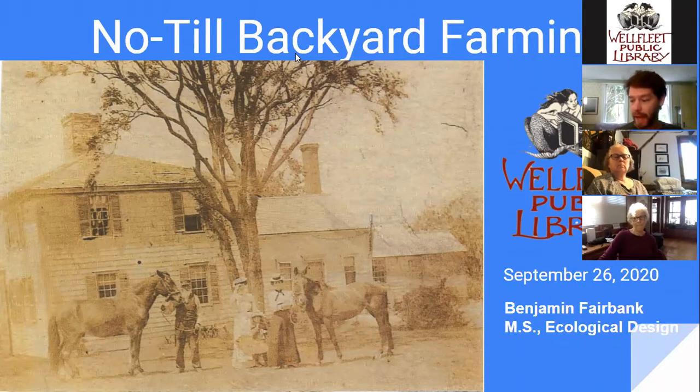In terms of having chicken scraps in the garden, another good thing to do is when you're done for the year, when your tomato patch is done, don't rip the plant out by the root. Just cut it down and leave the roots in the soil and let it decompose. And if that's in the way the following season, just plant next to it.